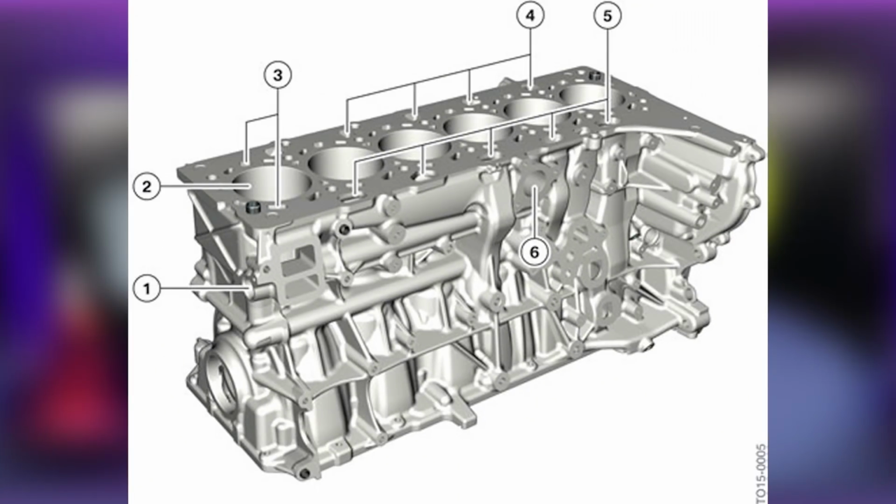It is a closed deck design, which means it can handle more pressure and more boost. Now there's a downside to this. It comes with more restrictive cooling, and there's definitely a little bit more cost to manufacture this engine. But there's a side benefit too. It is lighter than the previous designs.